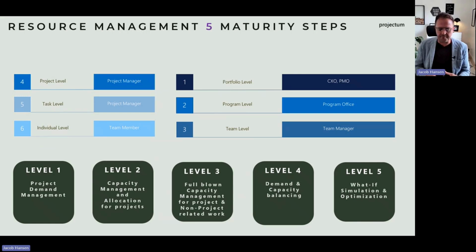Level 3, level 4, and level 5 are focusing on: do we have the right people? Who are they? Should they work on projects? Should they work on non-project related work? What are the vacation plans? If they are working and allocated to technical support, as an example, it will bring down the availability for projects. So now we have a more advanced resource management process where we request people and someone needs to allocate them. But before they allocate, they will actually start balancing the individual department, the individual non-project related work, so that the project will get the right people for the right job if we have availability.